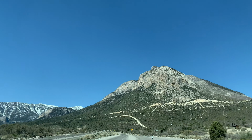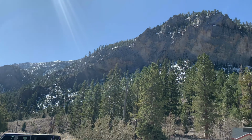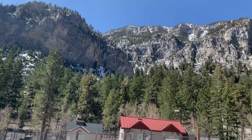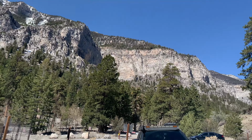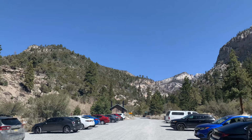Today we're taking you to Mount Charleston, the eighth highest mountain in Nevada and the highest mountain in Clark County. Mount Charleston is also part of the Spring Mountains National Recreation Area that spans over 316,000 acres.